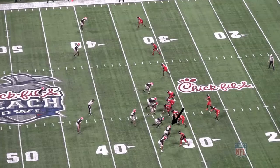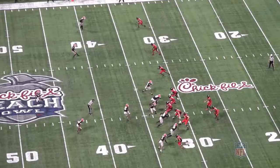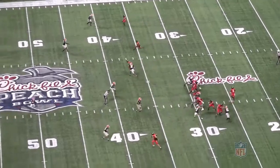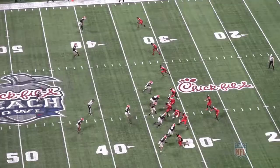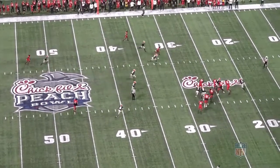Another look at normal speed gives us a look at just how quick Ojulari is off the line and around the edge. Again, he shows quick, accurate hands and good bend at the apex to get into the pocket. His path to the quarterback is extremely clean here. Once there, he's able to strip Ritter of the ball for a sack fumble.